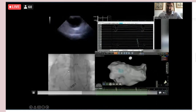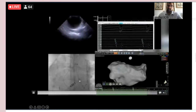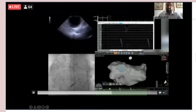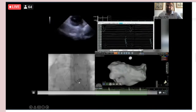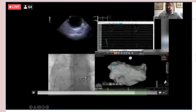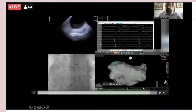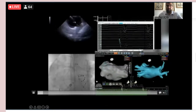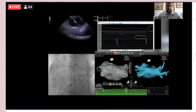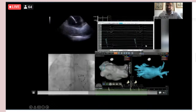The FaraWave is a 12 French catheter with 5 splines. We advanced a straight wire into the left superior, and then we advanced the ablation catheter over the wire and deployed it in a basket configuration in order to better cover the ostium of the left superior pulmonary vein. In this position, we applied a first pair of trains at 2000 volts. This is the first that you just saw.